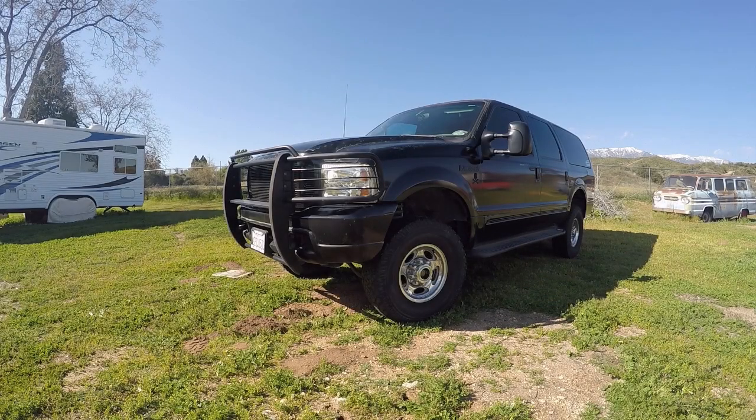The Ford Excursion, is it the ultimate soccer mom mobile? Or is it the EPA's worst nightmare?